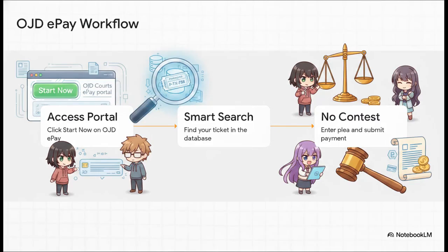All right, once enough time has actually passed, here is your game plan. Step 1. Check your physical ticket closely for your payment deadline and the specific violation details. Then, access the OJD Court's ePay portal online. Read through the administrative eligibility terms and just click the green Start Now button. Step 2, you're going to use the Smart Search function to query the state database. Step 3, once your ticket finally pops up, you will be required to enter a no contest plea before you can finalize your payment. Now, we'll talk about what that plea actually means legally in just a moment.